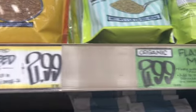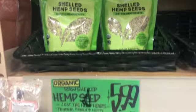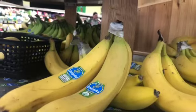All right, flaxseed, awesome. We'll talk more about these kind of things. You don't have to have these. These are just great little things to have in your pantry for if you want to bread something rather than grab some flour. And it's just such good omegas in there.